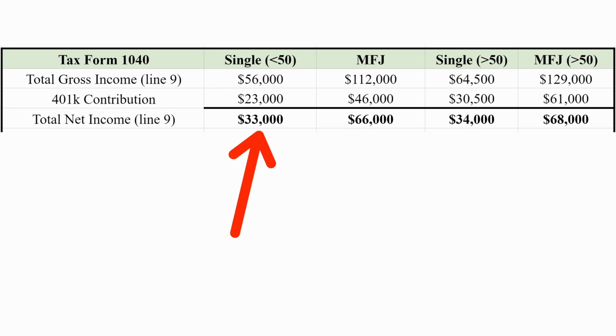Getting back to our math. After we take out the 401k, we'll have what we're going to call net income. It's technically not take-home pay because you will have other deductions from your paycheck, but for simplicity's sake, let's look at this. After we subtract the 401k from your gross income, the single person has $33,000 left. The married filing joint couple has $66,000 left. The single person above age 50 has up to $34,000 left. And the married filing joint couple above age 50 has $68,000 left.